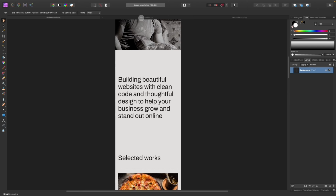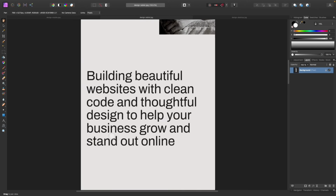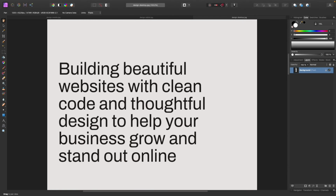Over in the tablet view, you can see as we move past the hero section that the text definitely gets a little bit larger, putting more of a focus on the typography that we're using here. And on the desktop design, it gets even larger and really makes a statement on the screen. So without further ado, let's go ahead and build out this section in our code.